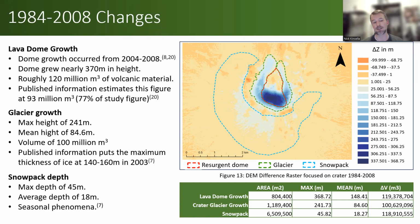The snowpack depth. The snowpack depth was a maximum of 45 meters and had an average depth of 18 meters. It's a seasonal phenomenon. And the snowpack actually had around 120 million meters cubed worth of material, which actually is slightly more than the glacier, which indicates that during the winter, if there were an eruption, that potentially doubles the lahar potential, depending what time of year an eruption actually happens.